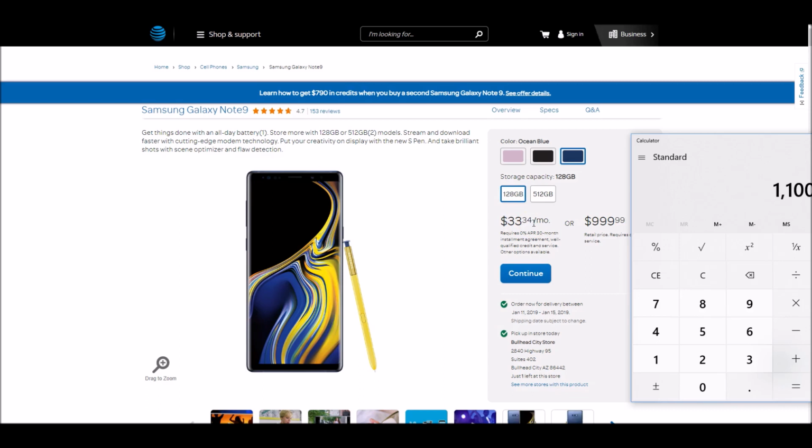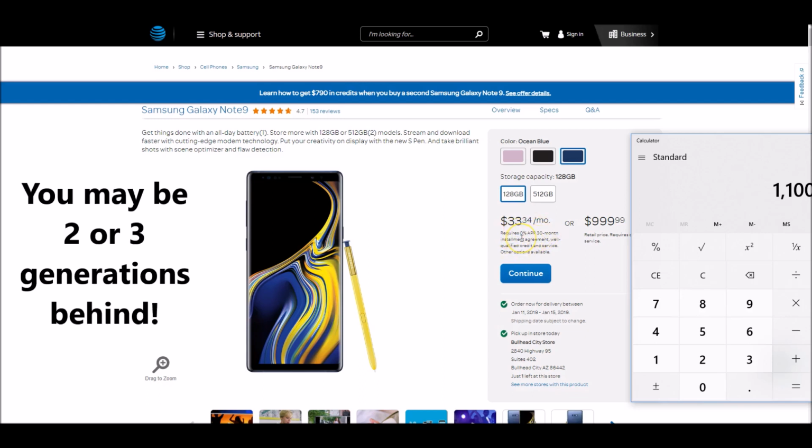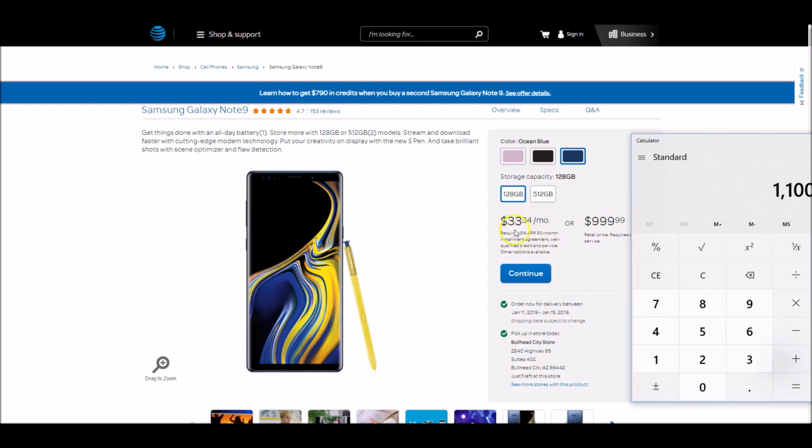I don't know if AT&T requires you to pay the taxes at once, but you're tied to a 30-month installment agreement. What's going to happen 30 months after you buy this brand new Galaxy Note 9? You're probably going to be out with a Galaxy Note 11 by then. So I know this sounds intriguing to you, but once you sign that agreement, I know they're not using contracts anymore, you're tied for 30 months paying that price. Now, they will give you the latest and greatest phone then. They'll just add it to this price, or you would have to pay this off by then.